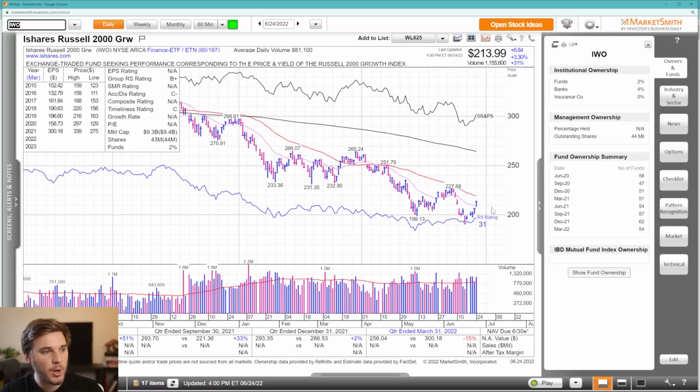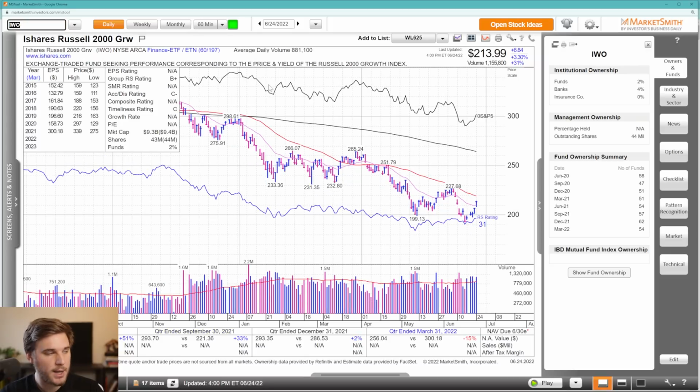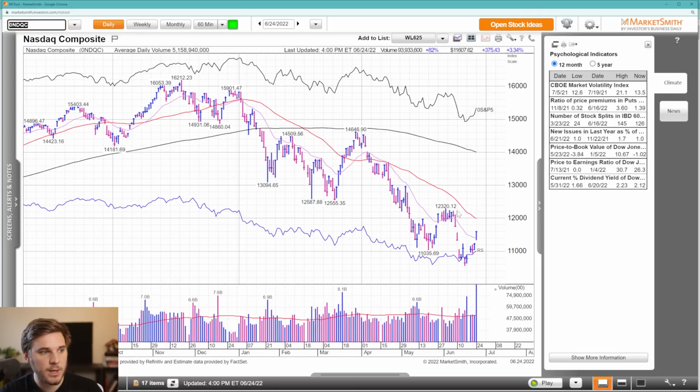Moving on to the IWO, which is the Russell 2000 growth, you can see this acting better than the rest of the index, which is actually a very good sign. And lastly, taking a look at the FFTY, you can see this is still in a significant downtrend below all the key moving averages. And I think there was a lot of turnover on Friday, so we'll have to see whether this can improve. But in general, in terms of the indexes, things are acting a lot better. But we still have a lot of work to do to get back above that overhead supply. And going back to the Nasdaq, we basically have to get back above the 50 SMA to really say that things are shaping up.